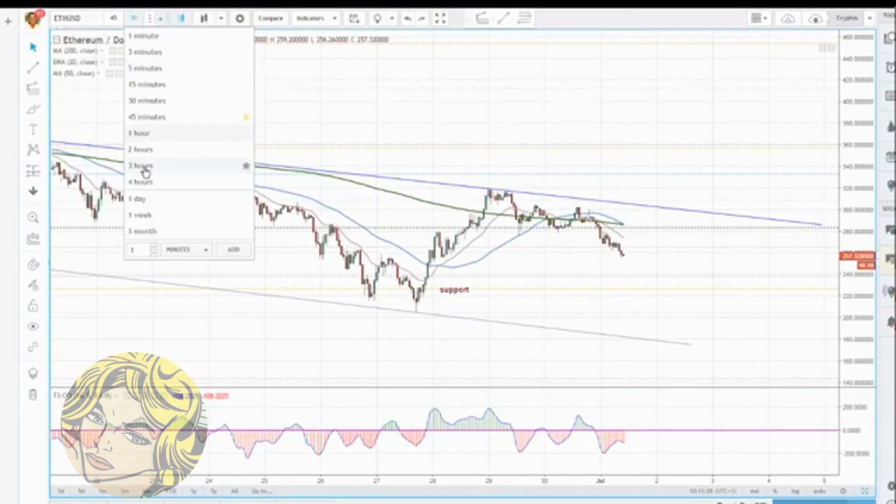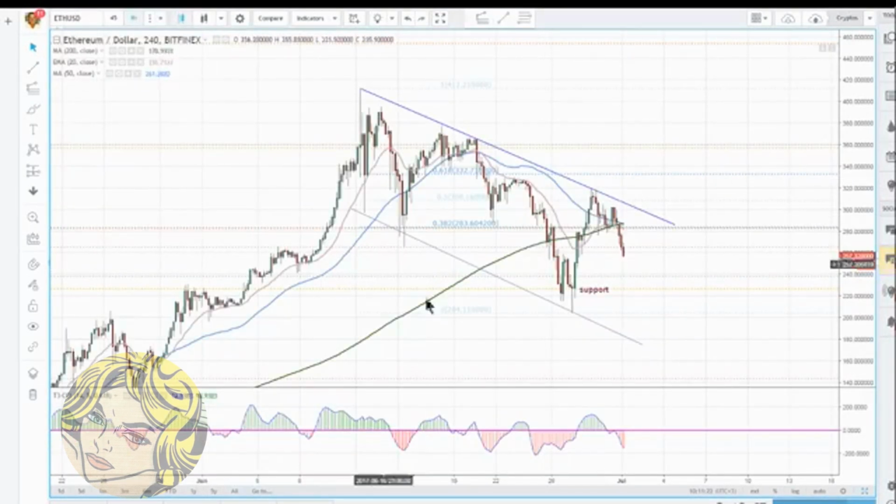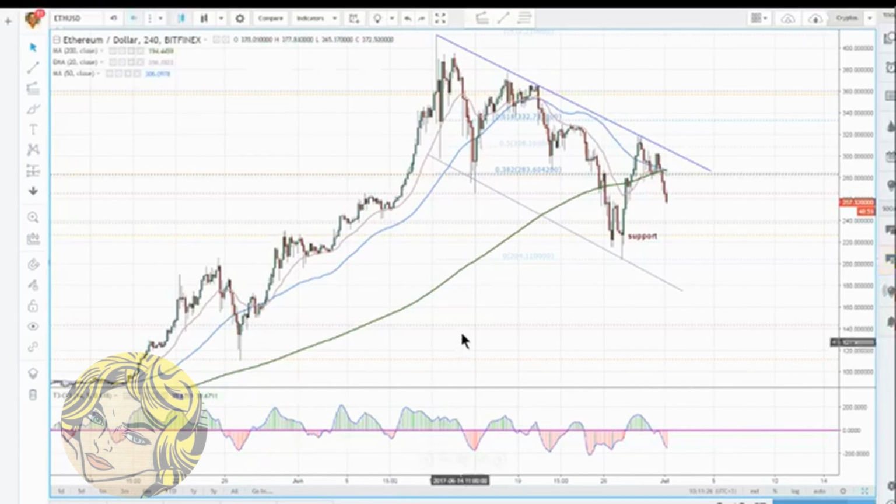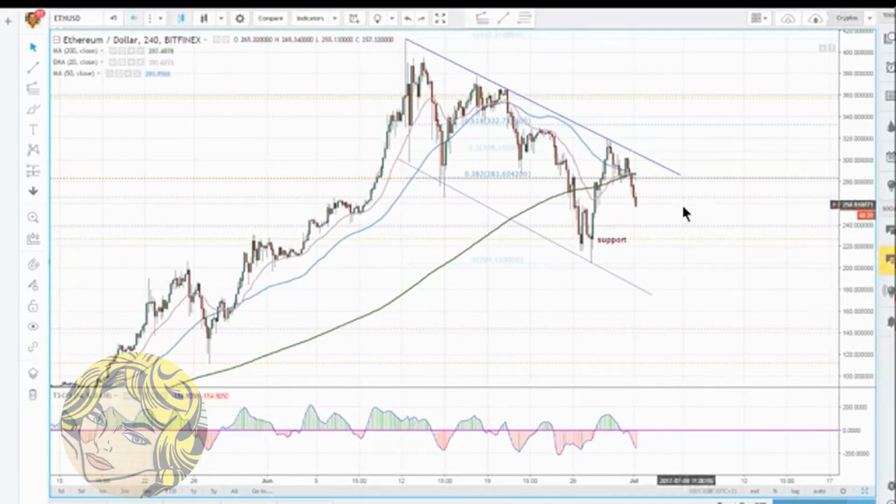I see a couple of people on Twitter saying, oh, we're going to go to 120 and we're going to go to 180 next, and picking numbers. I'm not sure. For me, if we had gone into a solid downtrend in Ethereum, we would have broken this 4-hour 200 moving average and we would have stayed below it and found resistance. That would have been a downtrend to me.